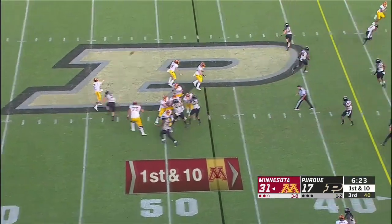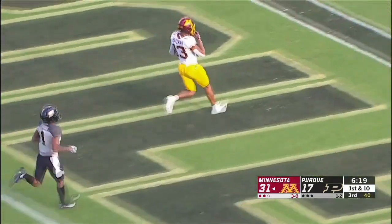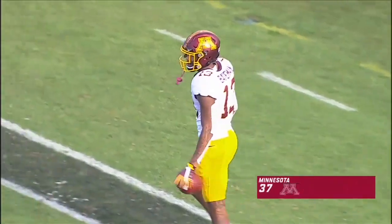Little double pump. Pressure coming. Karlaftis gets rid of it. Bateman over the shoulder catch. Another touchdown for the Golden Gophers. And another big one going for 47.